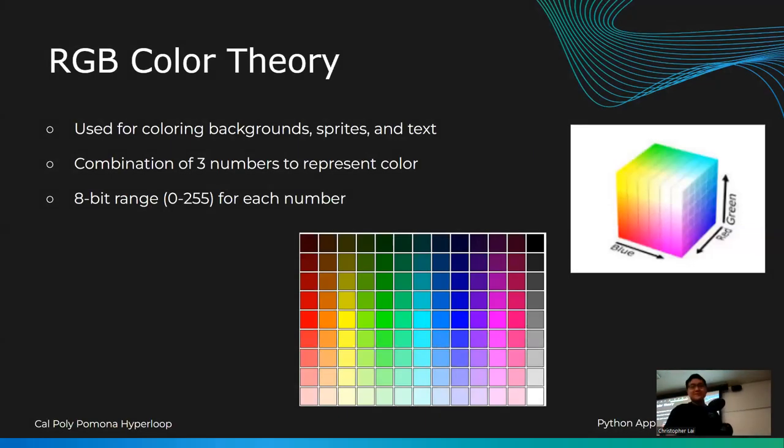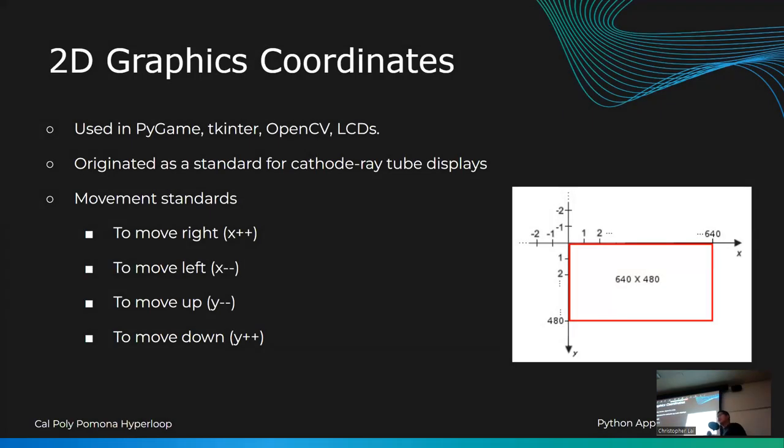Okay, that was it for that slide. Any questions on this? Pretty simple. Just remember that the top left corner is the origin, and then right and down are positive.